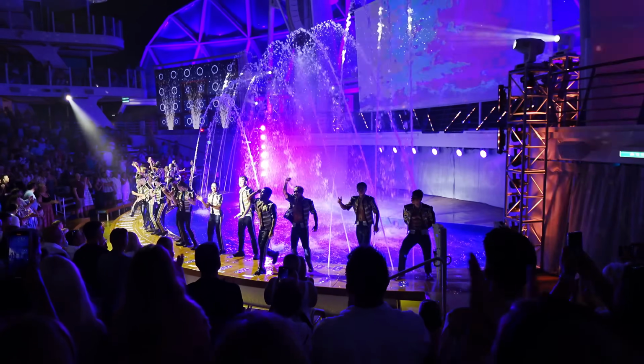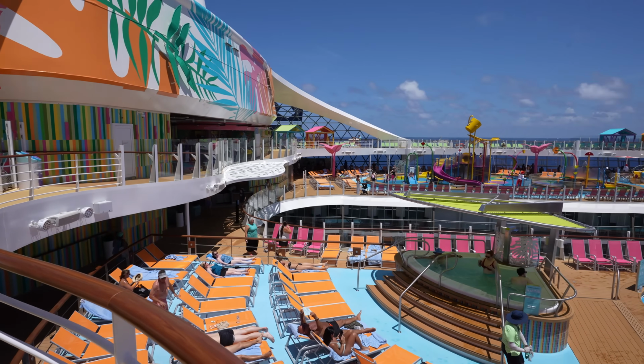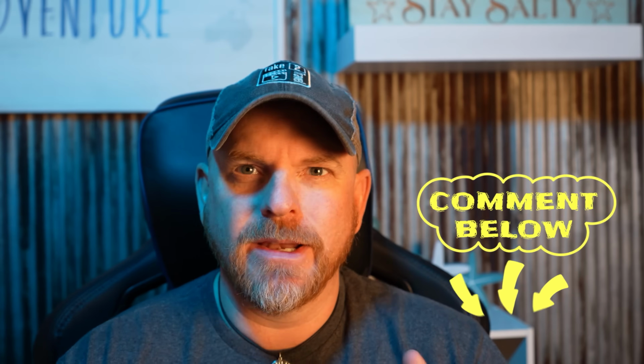Royal Caribbean offers a well rounded cruise experience with top tier entertainment and plenty of activities. While there are areas for improvement, the overall experience is fun, lively, and great for families or anyone who loves an action packed vacation.